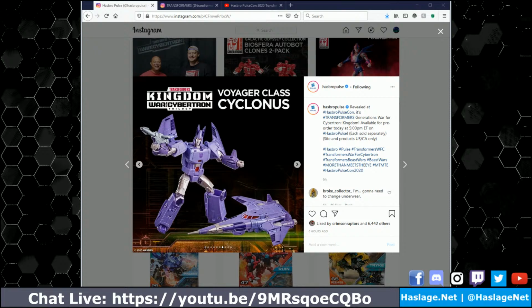Frankly, the toy looks fantastic. We all know that the point on the front of it is going to go into the top. And then, let's see, that is the head. Yeah, it looks like the head.